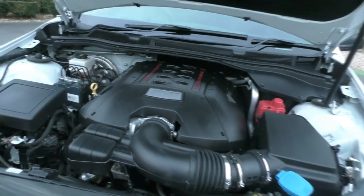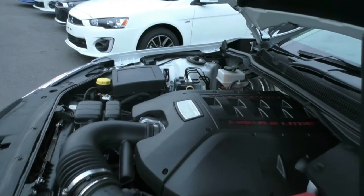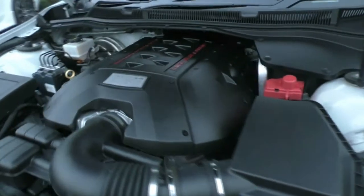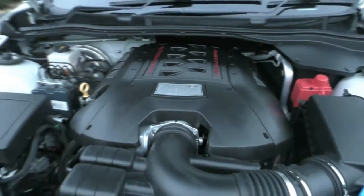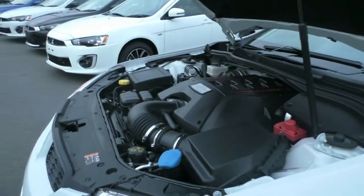It has got a 5-star ANCAP safety rating. In terms of fuel economy, I mean, you're not going to buy one of these for fuel economy. It is going to get you about 12 litres per 100 is the quoted figure, I believe, but on a good run you get a little bit less than 10, I guess, on the open highway.